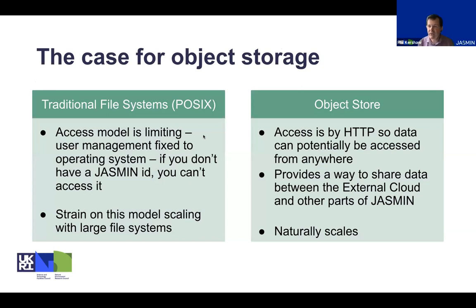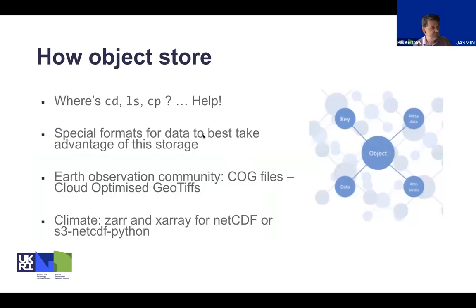With object store, it's very different. The access model is through HTTP, as you would do through a browser or through web services, if you're familiar with that from programming. So it means that you can expose the data potentially anywhere in the world, but importantly for us, you can access it from our JASMIN cloud system. So there are big changes, and Neil's talk is going to talk, I think, more about this kind of thing. What does it mean to use Object Store? How do you integrate your applications with it?